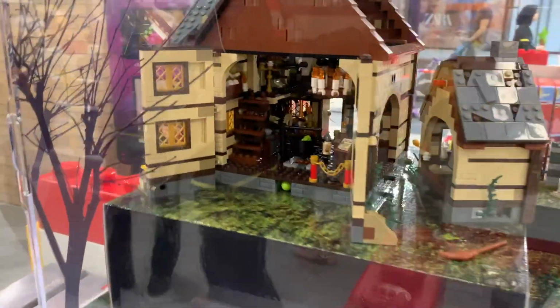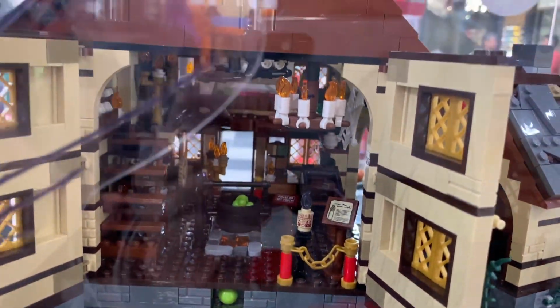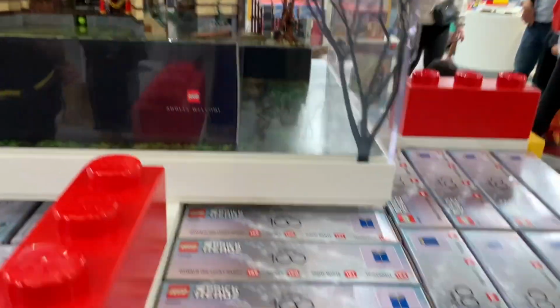So you get that display at the front with the gate in the sort of graveyard, and you see the large house here, with the roof that slides open. That's the main part of the set, and you've got really good detail inside here, like a cauldron cooking up something, and chandeliers, etc. Nice water wheel on the side. So quite a detailed set.